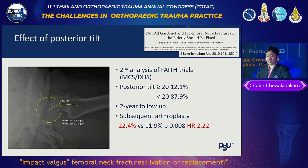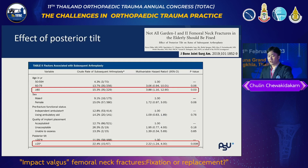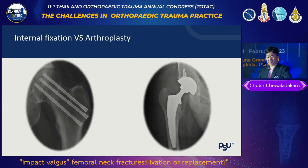The other paper, published in JBJS 2019, is a secondary analysis of the FAITH trial that was published in Lancet. This study is about multiple screws and also the dynamic hip screw, which is the implant that we use, right? So patients with tilt more than 20 degrees have a revision rate of 22.4% compared with 11.9%, with a hazard ratio of 2.22. The study also shows that advanced age more than 80 also has an effect on failure with reoperation.